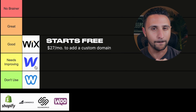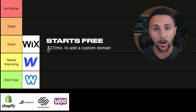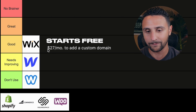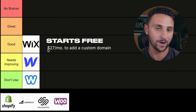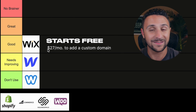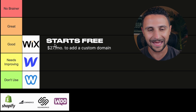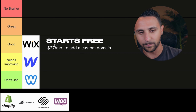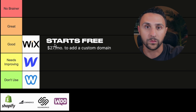WebFlow is a little bit better as far as SEO goes, but there's a couple things obviously stronger about Wix. That's why it's in good and WebFlow isn't in good, as well as there's a lot of improvements that WebFlow could use. But having poor SEO isn't something you really want when you're trying to make sales at scale. Another thing about it that I'm not really a big fan of is there's not many options for upselling capabilities within Wix, making it hard to really create the store that you want. That's one of the things that they could really improve, and when they do, I think it could head towards more of the great category.